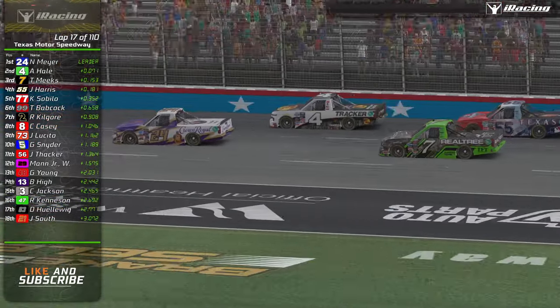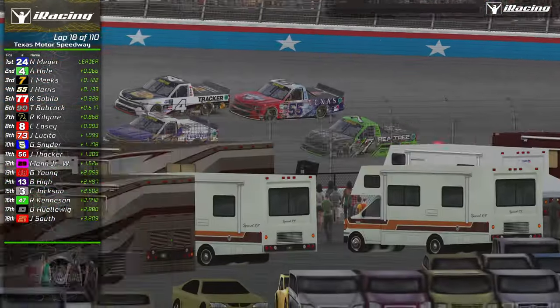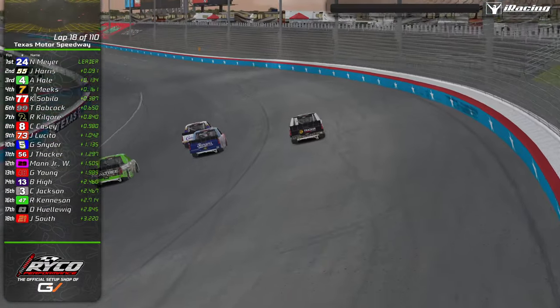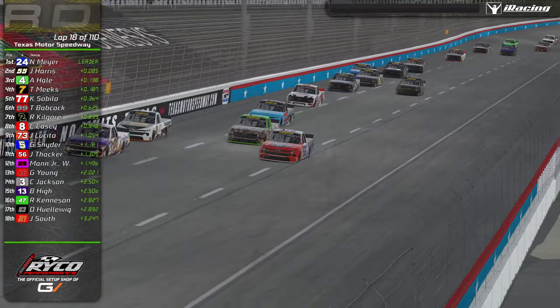Yeah, James Harris has to do that as early as possible. You just don't want to be in the dirty air wasting the tires. Exactly, as he is, of course, stuck behind Andrew Hale. Takes it three wide. He's going to see if he can get shot out of a cannon coming out of turn two as he is now going to go side by side for the lead.